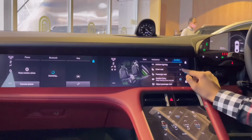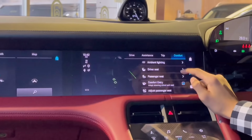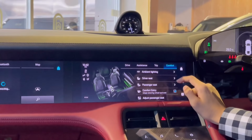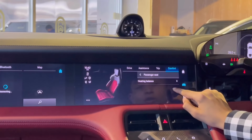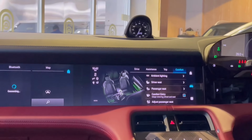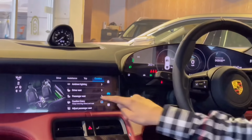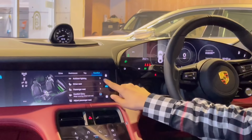So this is for the vehicle settings. If you go on driver's seat, you have heated. But the ventilation, that's optional. Extra massaging also all optional extra. Heated seats for the passenger. This is for comfort enter, so the steering wheel and the seat all get in position. There. So this is for all the drive modes.